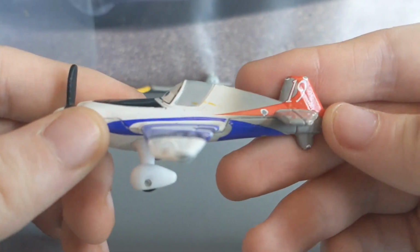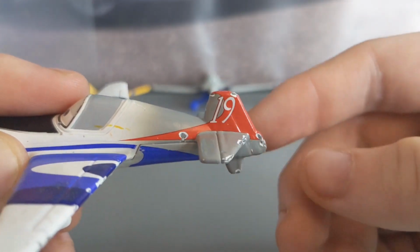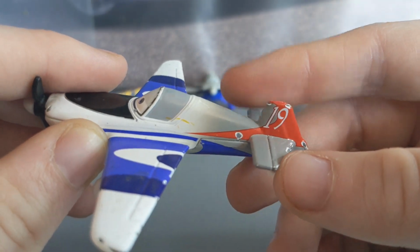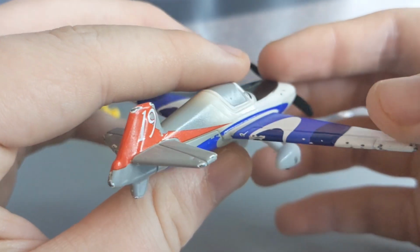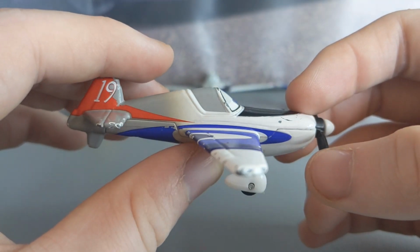We can see the side, not too much to talk about, but he is number 19 in the Wings Around the Globe series. I've got a plane currently on the way, and at the time of recording this, it is probably already here, and I've probably done the review on it. But you will definitely get to see that review on the plane when it does arrive, just a few weeks later than I do get it. And here is the other side. There's not too much to talk about. Pretty much the exact same, like all diecasts.